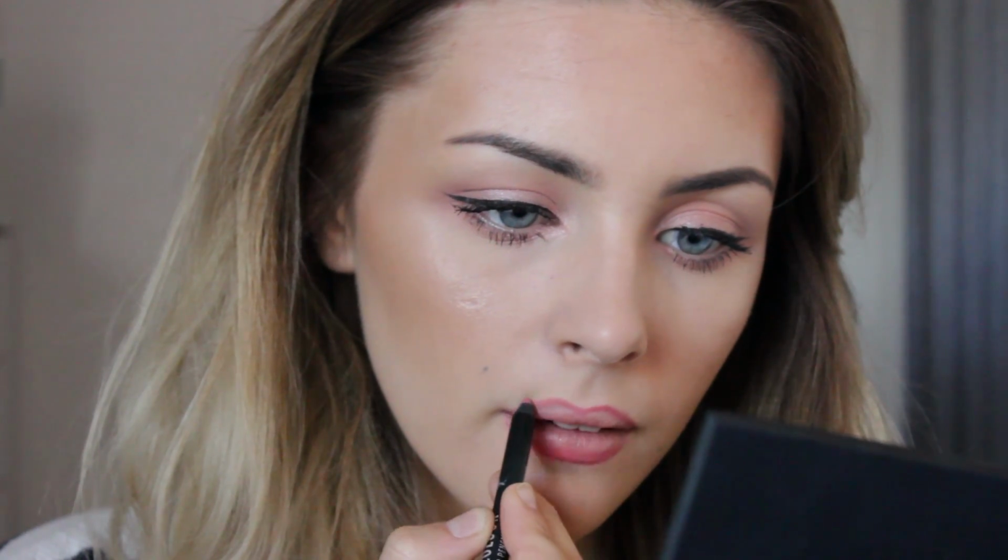So then once that is finished, I'm going to go to the lips, and I'm going to go in with this Pure Colour lip liner from New Look. I don't know what shade this is, but it's kind of like the rosy pink shade. You don't have to do this, but this does give you a bit more definition in your lips. For lipstick, I'm just going to go into number 16, and this is part of the Rimmel range.